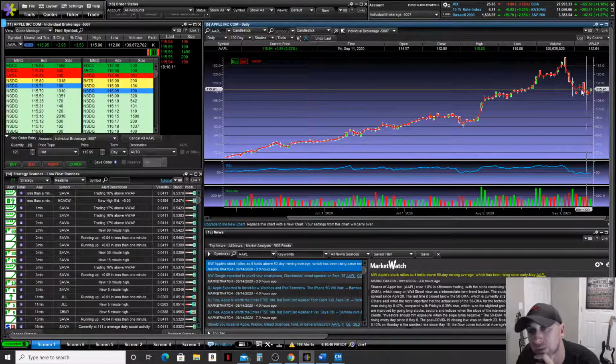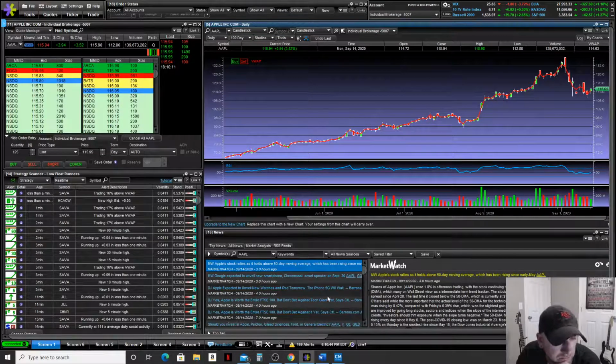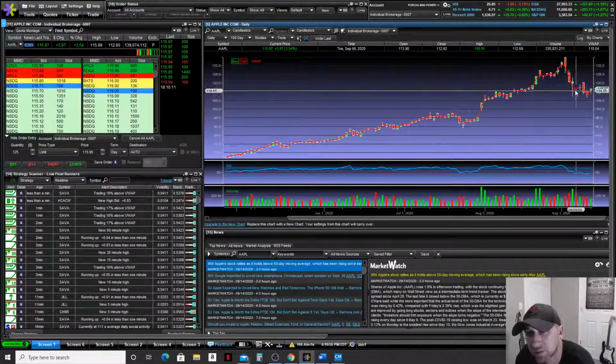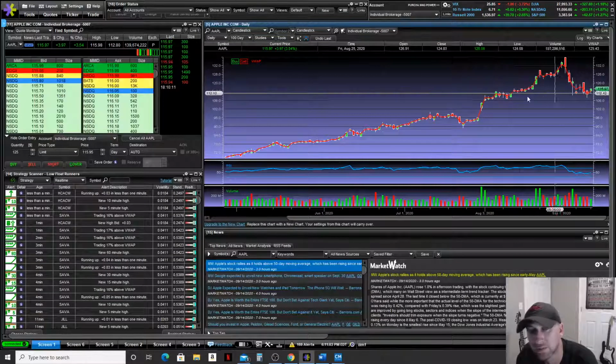If they come out with an Apple Watch and that gets announced or whatever. Let's see, Apple expected to unveil new watches and iPad tomorrow. Ooh, there you go. Primed for tomorrow. Curling, put a little bit of a bottom in, some consolidation. So if it were to come out with awesome news tomorrow, that could be good. Be good for a bounce.